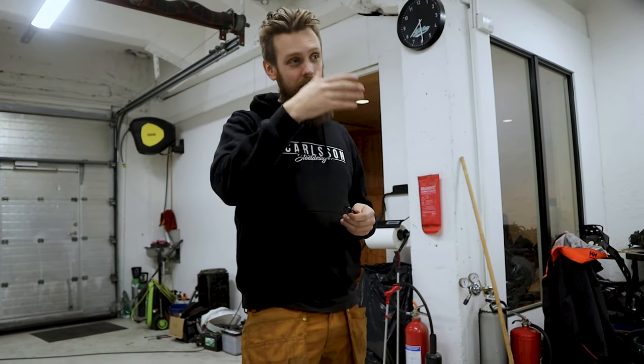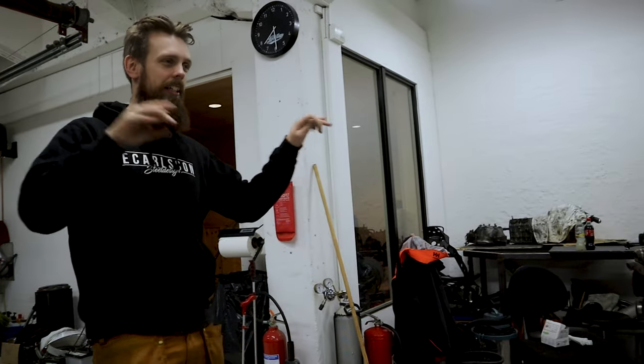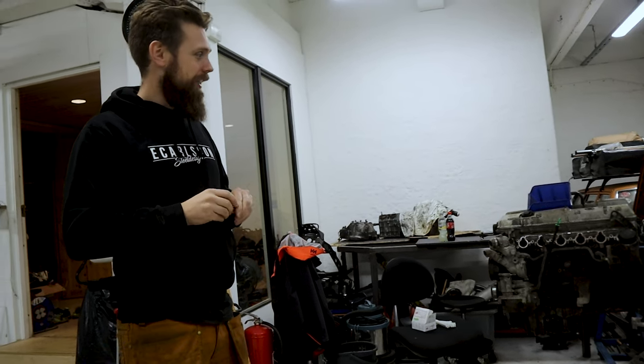So you can have the floating drive shaft. Yeah, and then we have the NASCAR gearbox. Everything is parts from either side. We call it Frankenstein. It's really a Frankenstein car. For sure. It takes time, but it's fun.